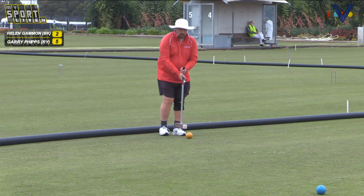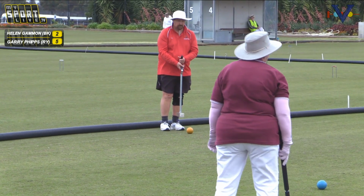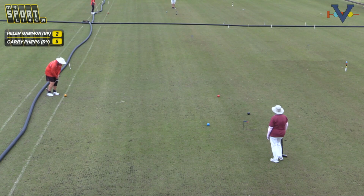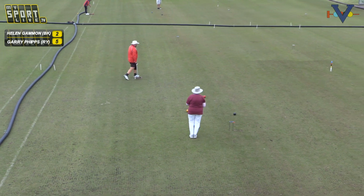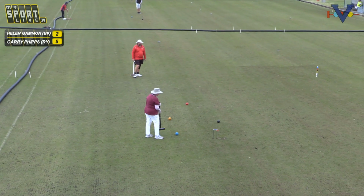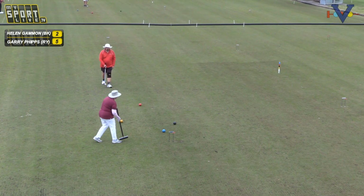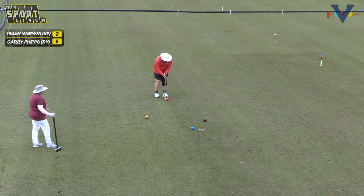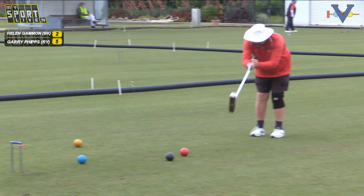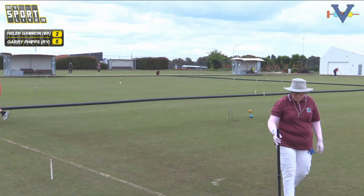I think Helen might have been a bit disappointed that that blue ball didn't end up in running position. Helen was also in the Interstate Shield this year, wasn't she, in Adelaide? Yes, Julianne, Helen, yes. Oh, maybe a block. I think so. And that's a nice clearance. Red clearing black so that it can't clear the yellow.